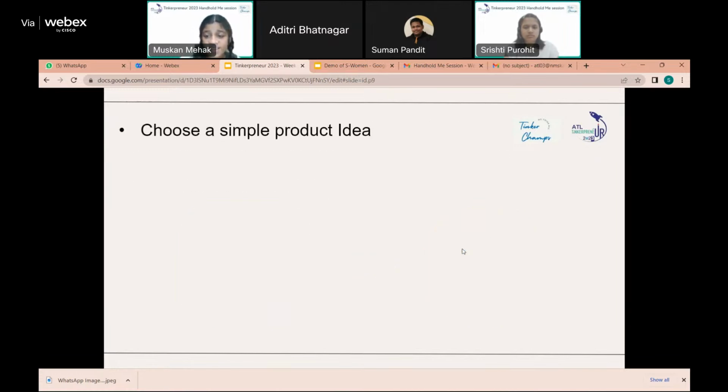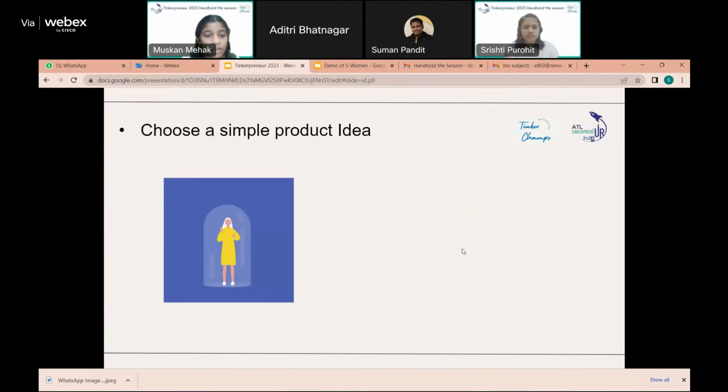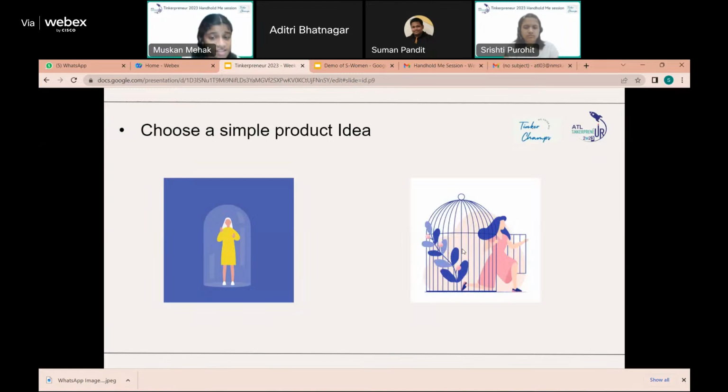When we come to the other slides, you can see an image where a girl is trapped in a cage while the other girl is coming out of the cage. Let me say what these pictures are related to. The first one is related to the complex idea and the second one to the simple idea.